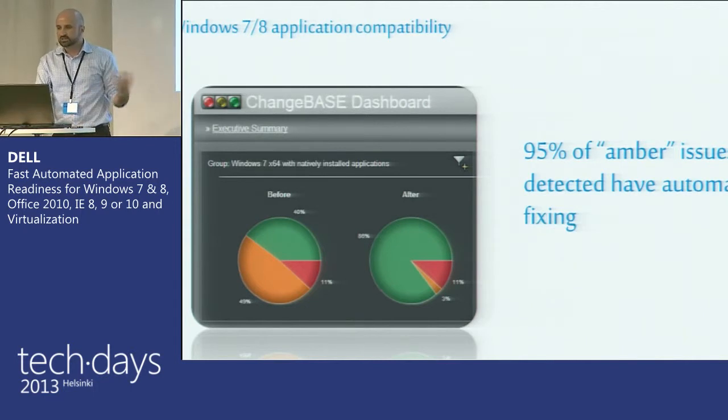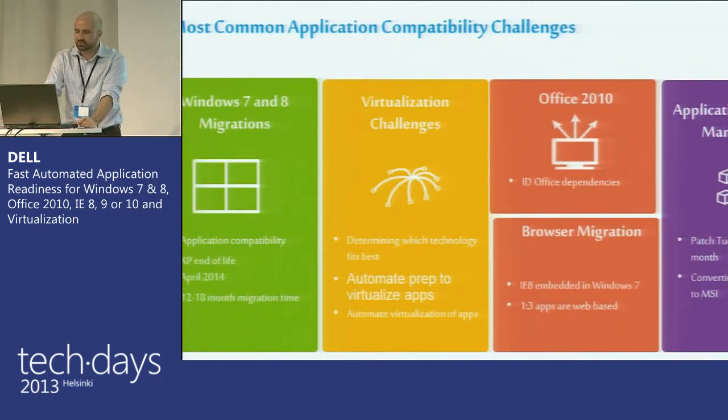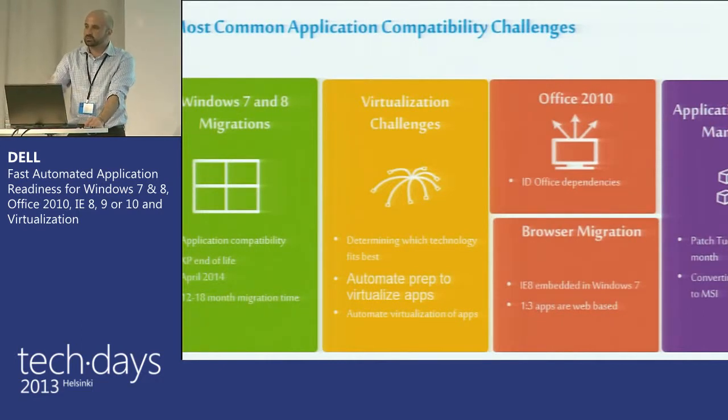Now, you can do this work manually, and there's a great tool provided by Microsoft to do this, but it will take time if you do this on a manual basis. And so what we're doing really is speeding up that process.